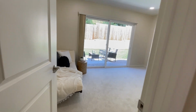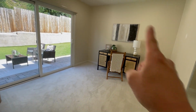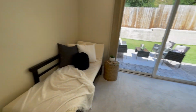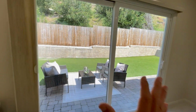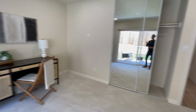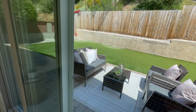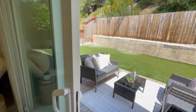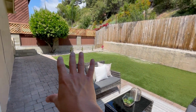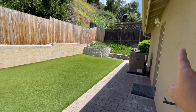This is the third bedroom. Now they've got it staged as an office and like a guest space, but you only have this access to the backyard. This is the only way to get to the backyard. It does have a closet and stuff, so this is technically a bedroom, but it is your only way into the backyard. You have a nice big heavy sliding glass door, beautifully private backyard.